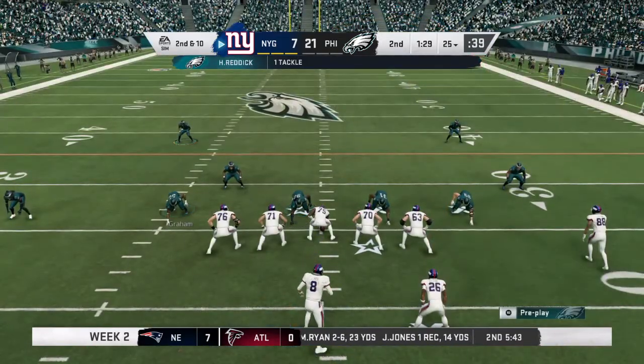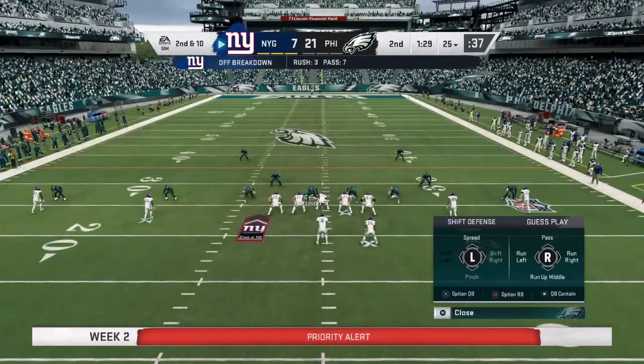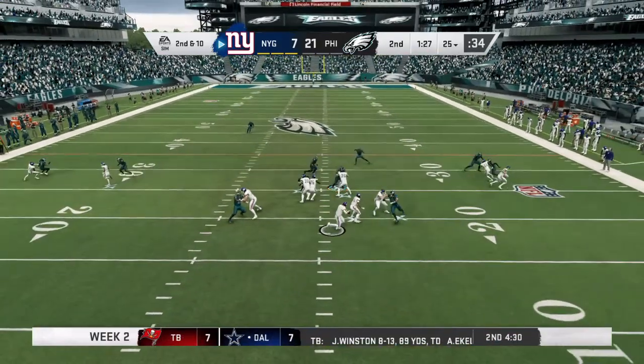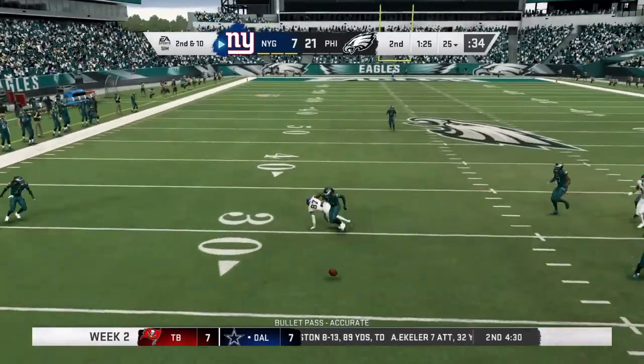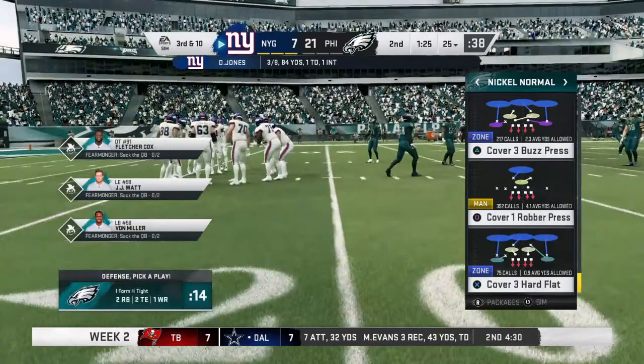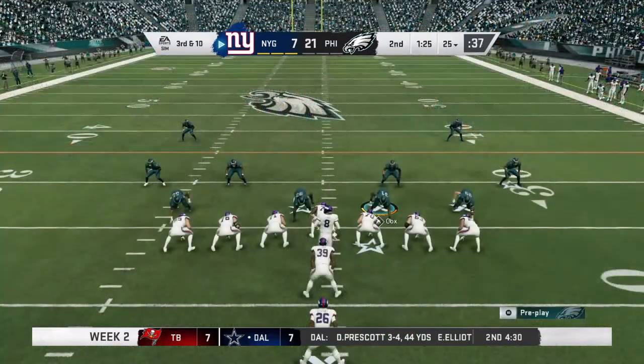Had the completed pass, but for no gain, stopped right at the line, so it's 2nd and 10. Throwing Jones. And that is incomplete. It's been my observation there's been a nice variety of play calling defensively.